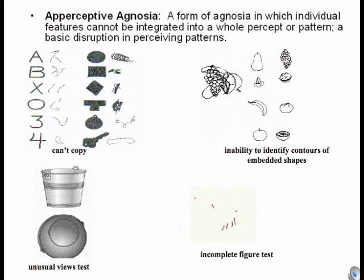Now, if a patient has an aperceptive agnosia, their vision is fine. Like if Dr. Heatley came in and examined them, their vision is fine all the way up to area 17. It's a higher visual cortical integrative area that has the damage. And if it's an aperceptive agnosia, they have difficulty in the perception. So you can see if they were to draw ABX034, they can't do it. So they have an aperceptive agnosia.